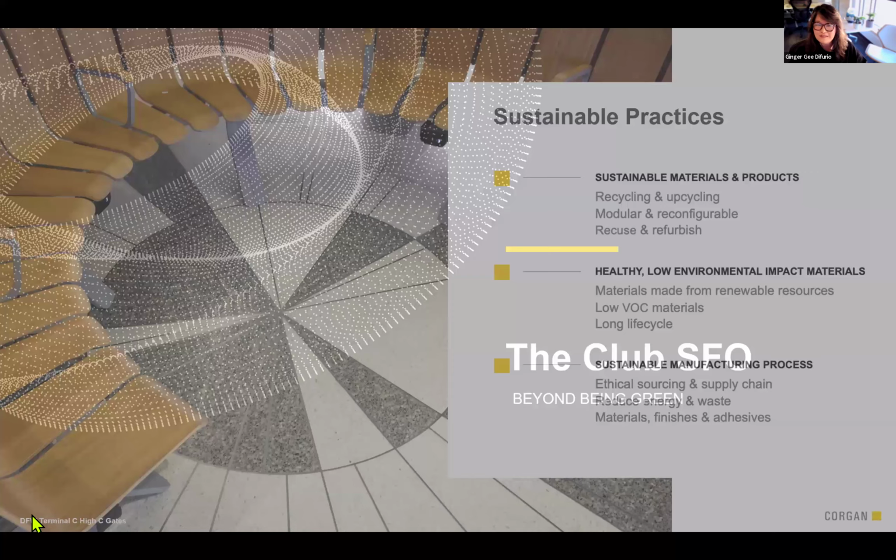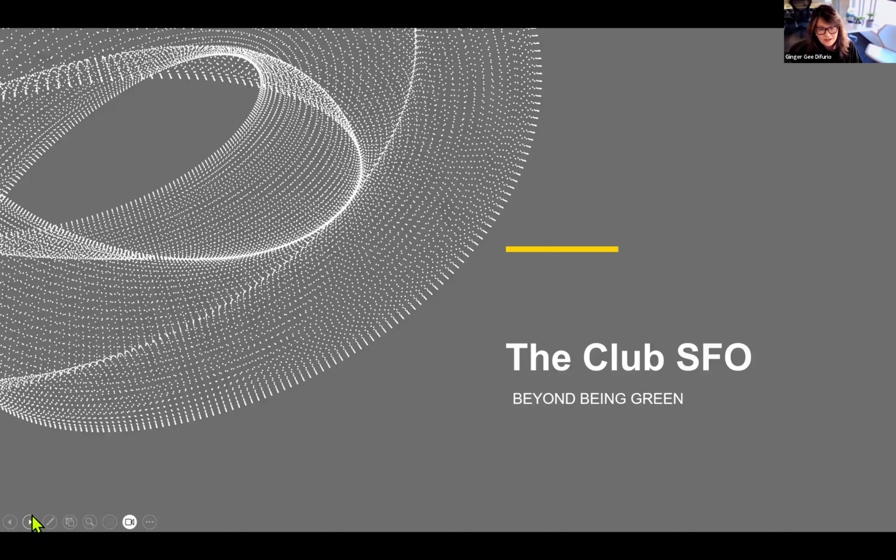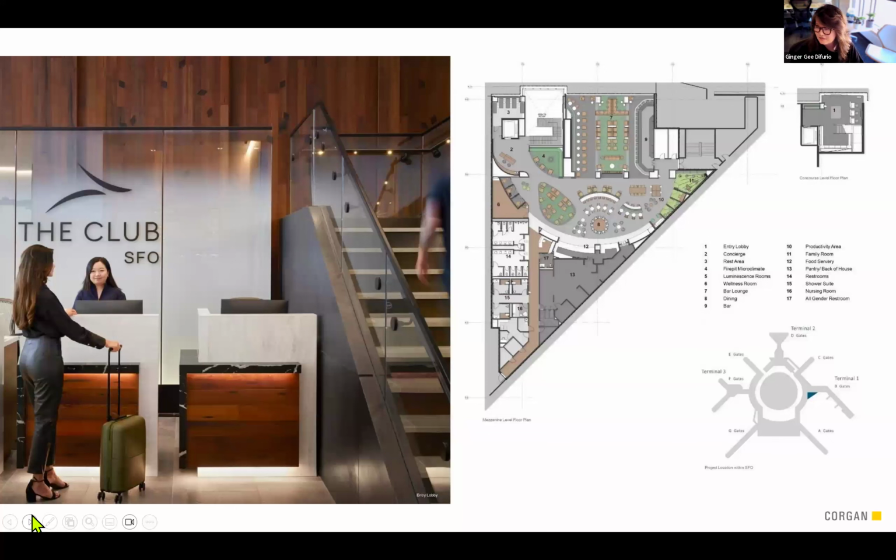So as Lynn mentioned earlier, we thought it would be interesting to go over one of the Corgan projects, one of the lounge projects, as a case study to show you how we can integrate sustainability practice and the design concept in a holistic way and really seamlessly blend them together. So the project that we're looking at is the Club SFO.